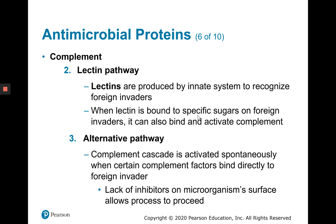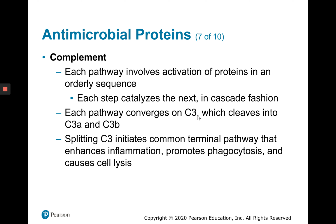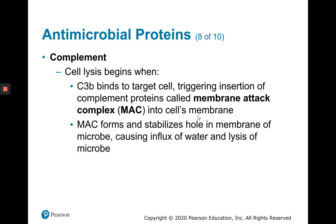And this is the same. The terminal pathway of complement activation is the same for all three pathways that activate complement, because they all converge and generate C3, no matter which one you use. And so the second half of complement activation, no matter which pathway you use, is the same. And that's what we're calling the common terminal pathway, which begins at the splitting of C3. So let's talk about what happens when we split C3.